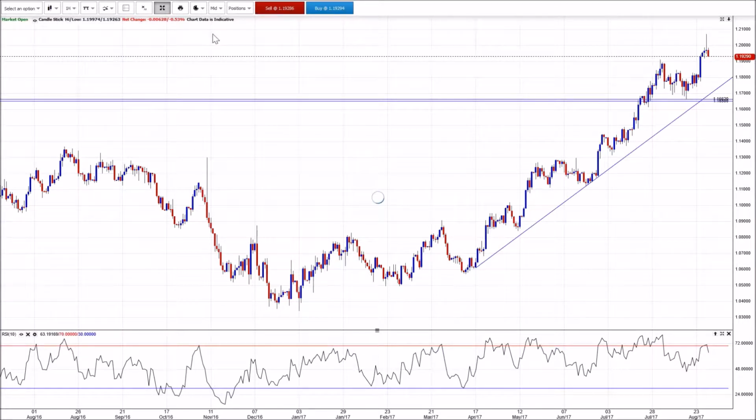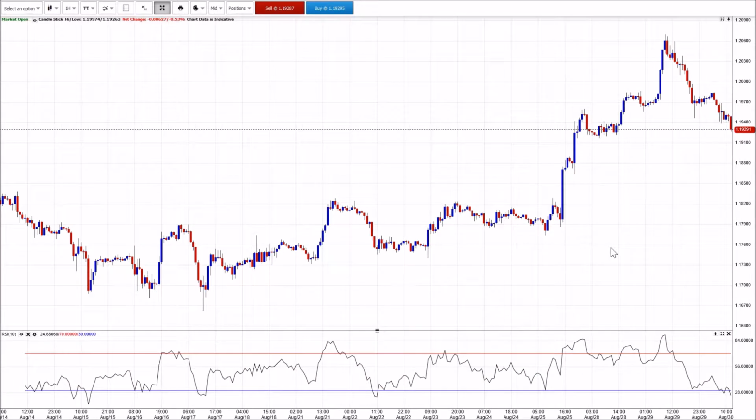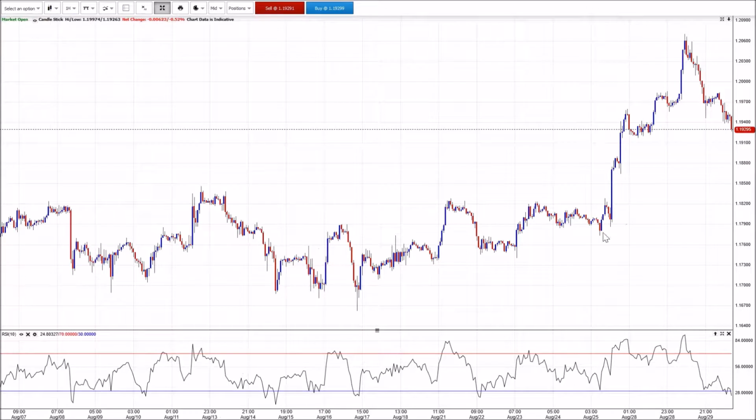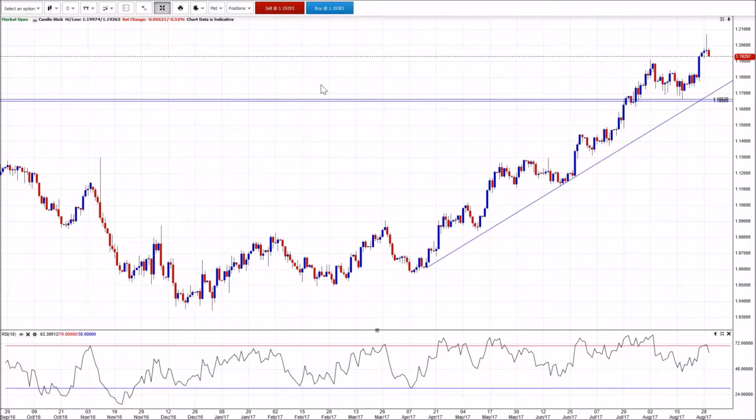So for my money, a pullback to here, if we do get the pullback, even back to these old supports, we've got a lot of support from over the last couple of weeks. Looks like a buying opportunity. So for me, I would not be calling a top in euro dollar just yet. Incredibly strong market and plenty of support. If we do sell off back to those mid-August lows ahead of 116, I'd still be a buyer.